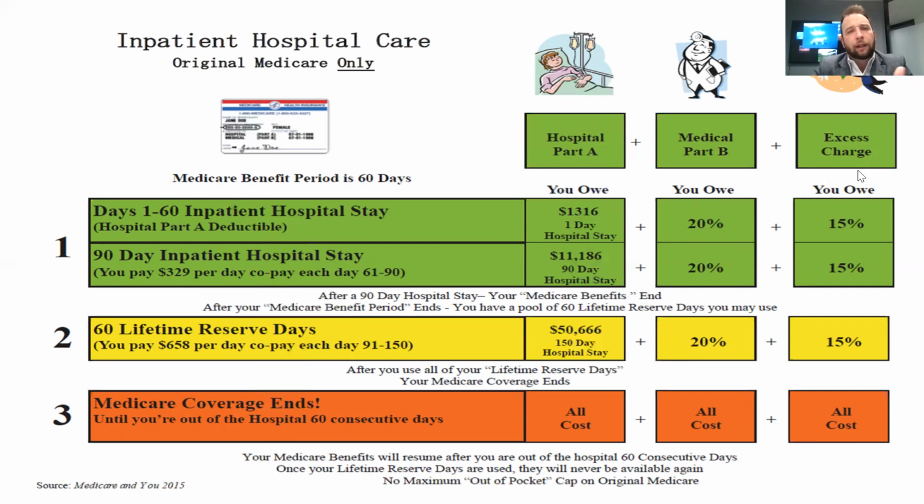Excess charges. There are doctors that accept assignment and doctors that do not accept assignment. If the doctor accepts assignment, he's able to write off any additional cost above what Medicare has approved. If they do not accept assignment, they can bill you an additional 15% of the Medicare approved amount. So it's very, very important when we're picking supplemental insurance that we're taking care of all of this stuff. And there's a lot of plans out there that quite frankly, they don't.